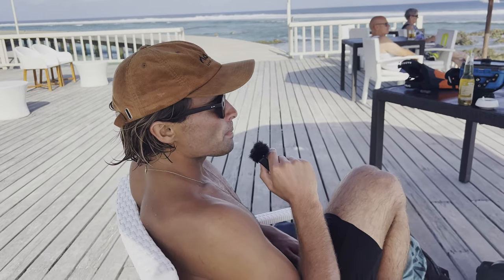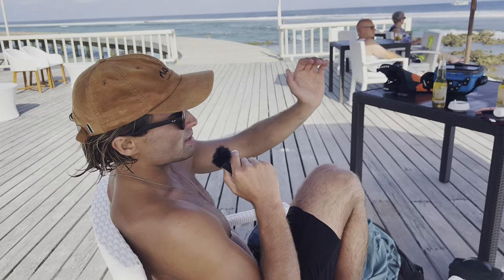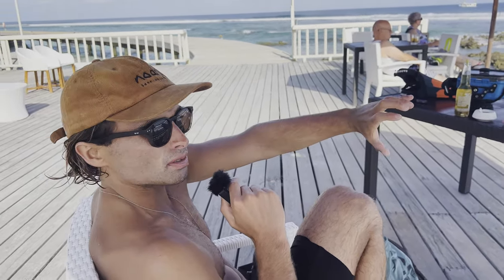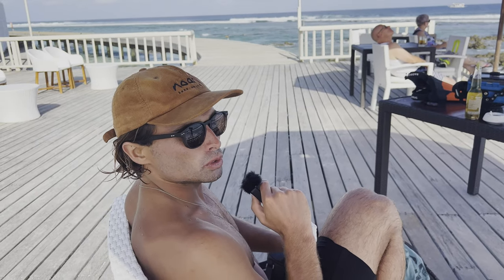For sure, one of the best waves in Maldives. I feel that the wave is a little bit more hollow than all the waves I've surfed before, and it breaks almost the same way, doesn't close out. It's so easy to surf, and it's perfect for you to train your technique. And for sure now it's one of my favorite waves in Maldives, and I hope I come back.